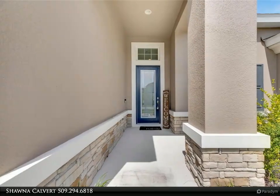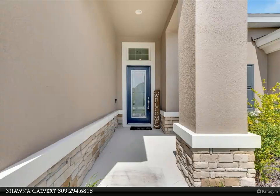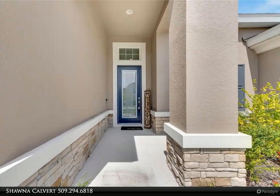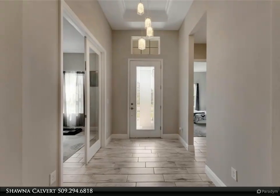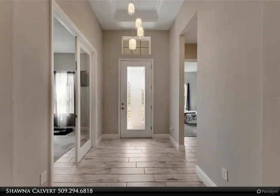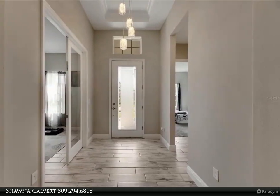Upstairs, a loft area provides extra living space, perfect for a game room, media room, or additional relaxation space. A private guest bedroom with a full bath is also on the second floor, making it great for visitors.